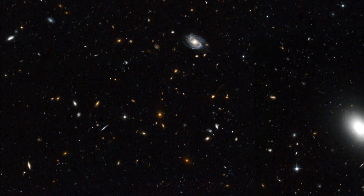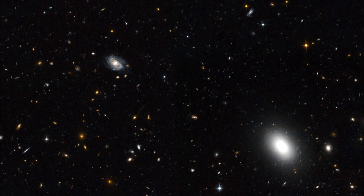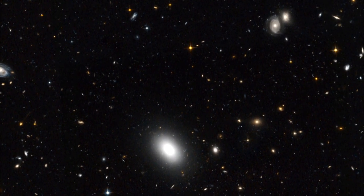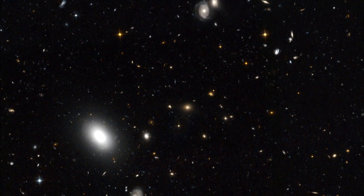Because they are so far away, their light has taken billions of years to reach us. Hubble sees them not as they are now, but as they were billions of years ago when the universe was just emerging from its tumultuous beginnings.